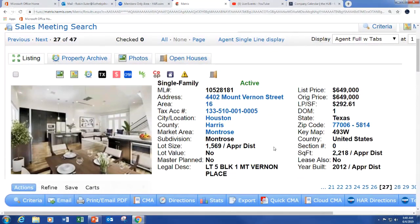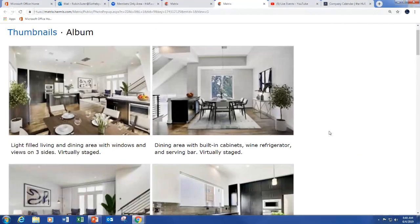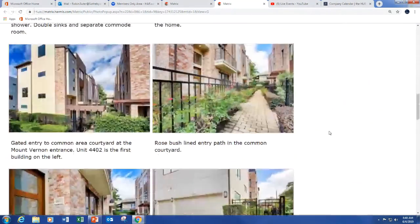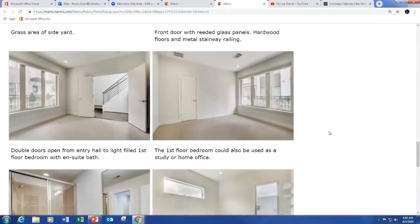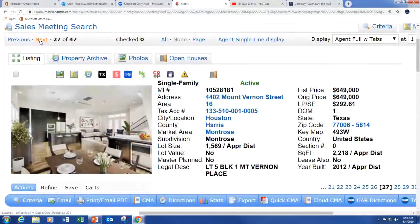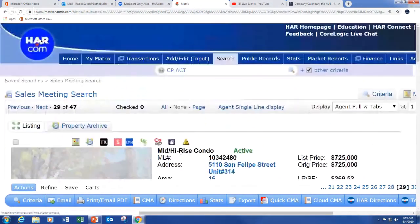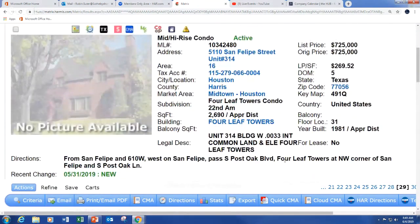4402 Mount Vernon in Montrose, 649. Phil Walter. 2418 Mandel, 699. Lisa Marshall. Cheers, guys. 10 Felipe in the Four Leaf Towers, unit 314, for 725. Wei Wu. 690 square feet in photos.